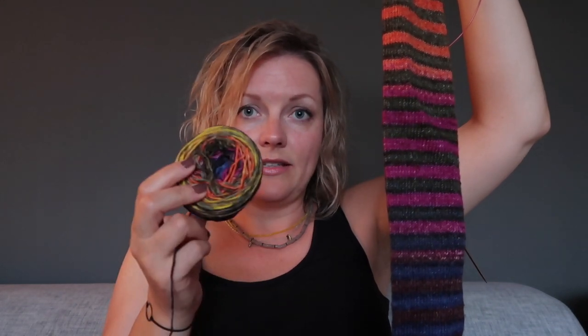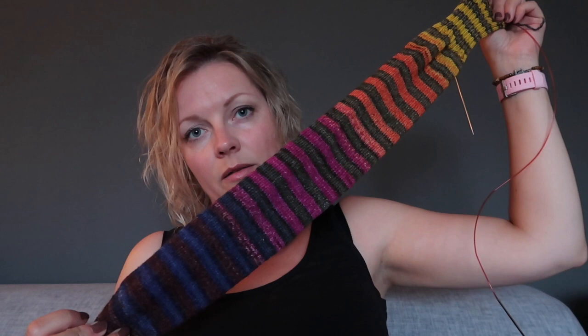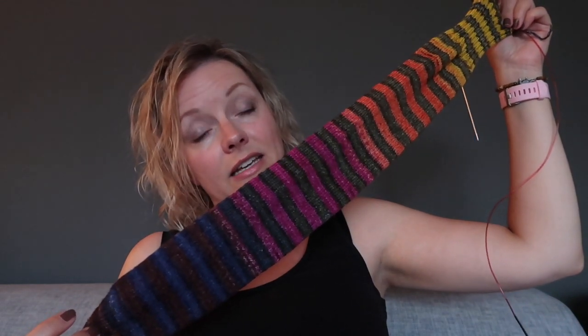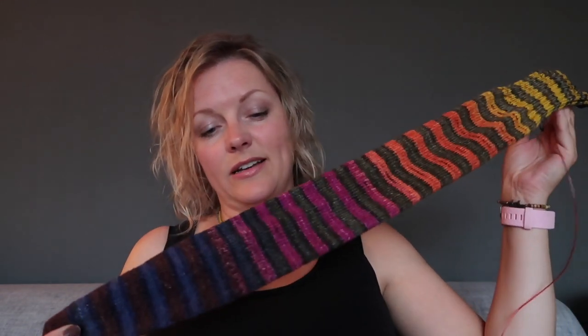Okay, so the yarn consisted of two balls like this, and the stripes are equal in both balls, so you're supposed to knit two similar socks out of the yarn. And I thought that the striping sequence was so lovely, so I didn't want to mess it up by knitting in a heel. And I didn't know exactly where to put in that heel either.